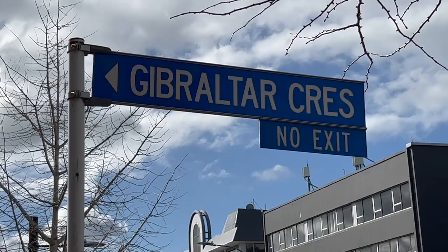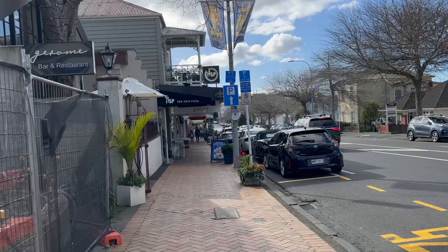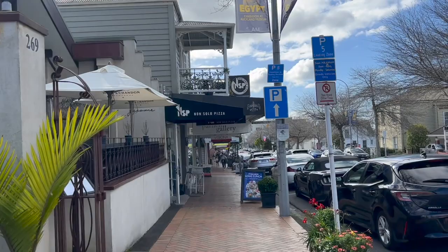But there is still another part of Parnell to see. Oh, and there's a very interesting street coming up that I saw when we got off the bus before. Oh, right. It's called Gibraltar Crescent. Okay, we might be in luck. There's the Italian Long Lunch, which hopefully means that lunch lasts beyond 3 o'clock. I mean, I hope so.